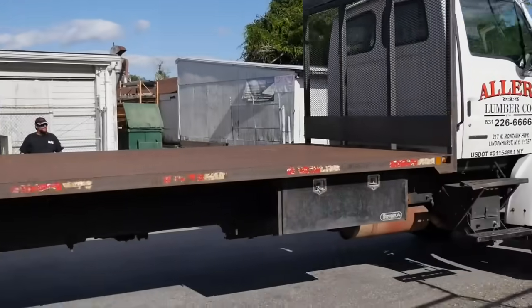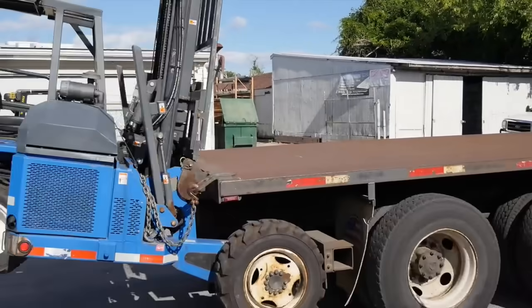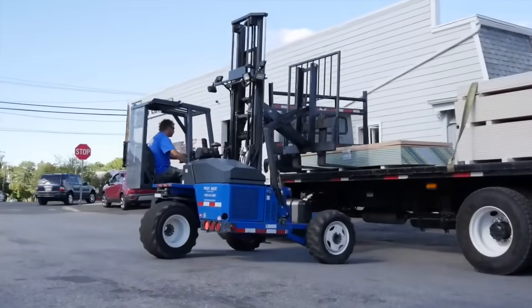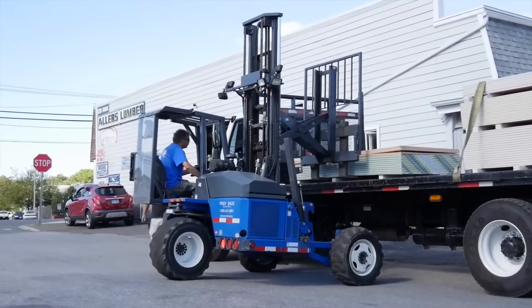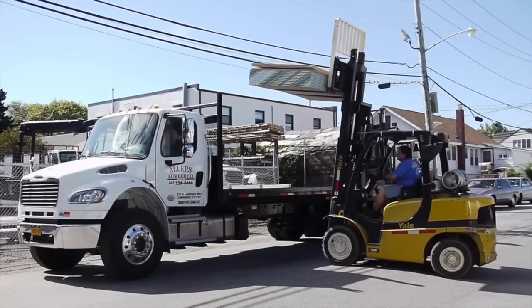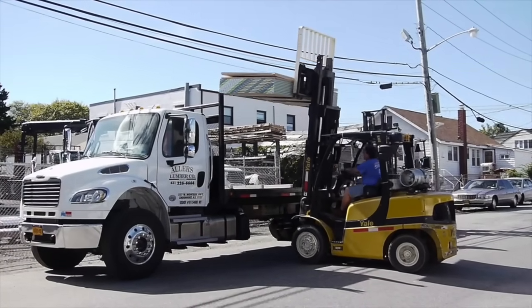His bed is flat, it's flat, it's true. Makes loading easier and unloading too. Flatbed truck, why don't you show us all the many things you can do?